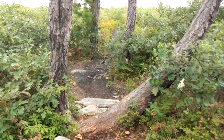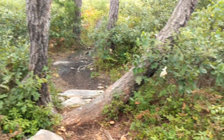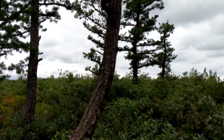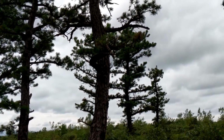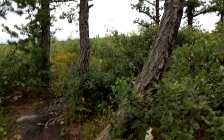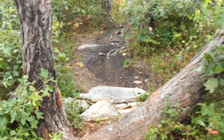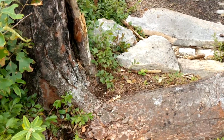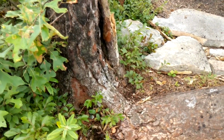This tree, it's like a Dr. Seuss tree moving out of the way. So yeah, like Rocco just said, did it fall over and keep growing? Is it a root that decided it wants to be a tree? Who knows?